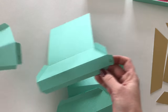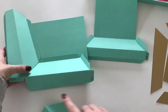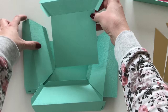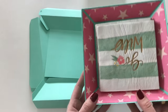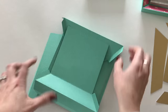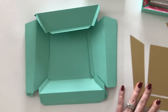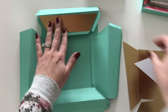So what I'm going to be doing is gluing these together. So one is going, two is going on one, then next will be three, like this, and then four. So that'll be the basic shape. That would be like if you were looking at it like this. So as long as it's flat, let's go ahead and glue our panels in place.